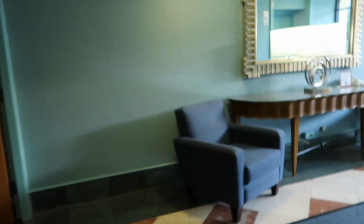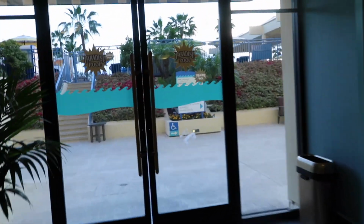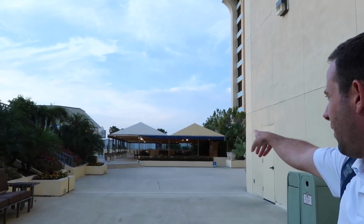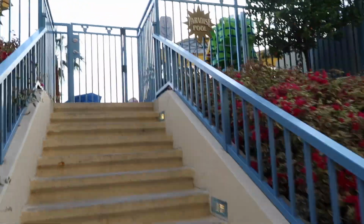Going up. Okay, here we go. Paradise Pool. Yeah, this is the pool. Ooh, sunset coming on. Look, they got a slide. There's like a sandbar on the outside. Looks like a restaurant, and they have a lot of seating. Oh, this is cool. Some of the rooms have little patios, right? Yeah, isn't that cool? That is pretty cool.